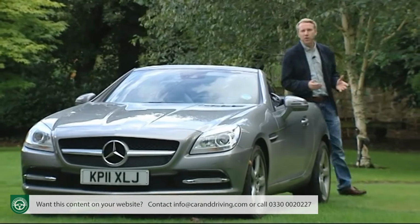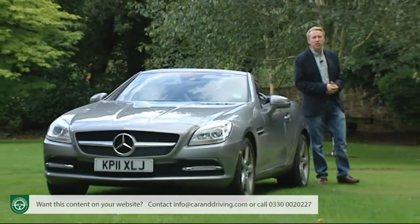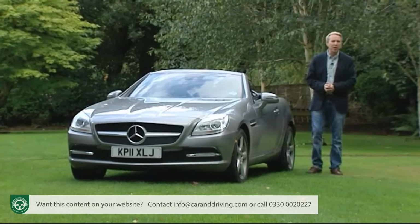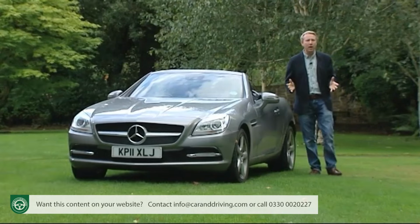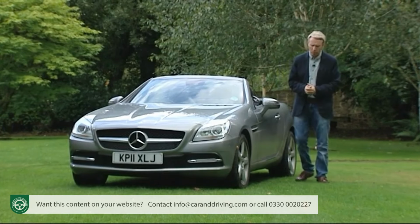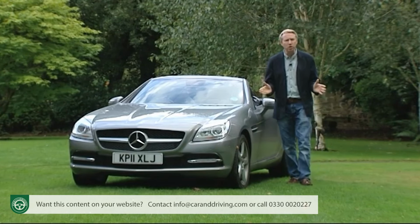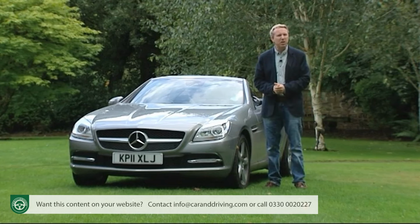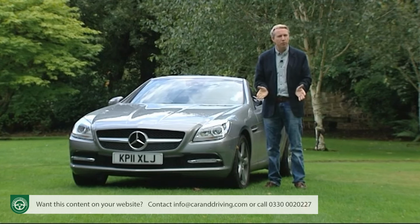At launch in first generation form back in 1996, the SLK did just that, complete with an innovation of its own, a Vario electric metal folding top, which was quickly copied across the industry. Classed as a sports car, it didn't drive like one. Instead, people bought it because they liked the badge and the clever roof.